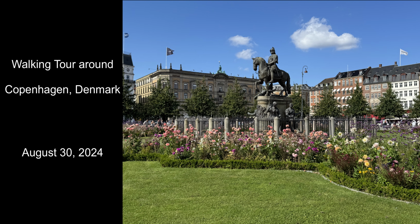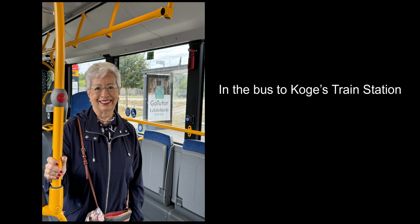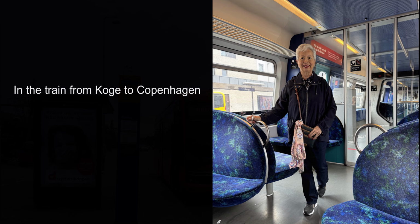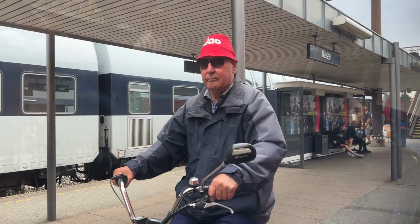Walking tour around Copenhagen, Denmark, August 30th, 2024. The morning of August 30th, I headed via bus and train to Copenhagen, a city I always enjoy visiting.